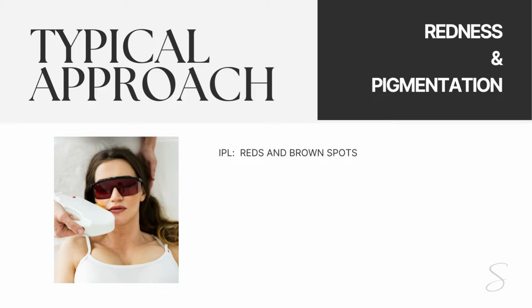So reds and browns, pretty common. Sun damage, redness, actually a lot like our case study, Carrie. So an IPL device might be suggested, and that would not be incorrect. It's very common for reds and browns. And of course, in order to get the full outcome from that IPL device, it's likely going to be suggested that they have a series of four of them, and that would not be technically incorrect.